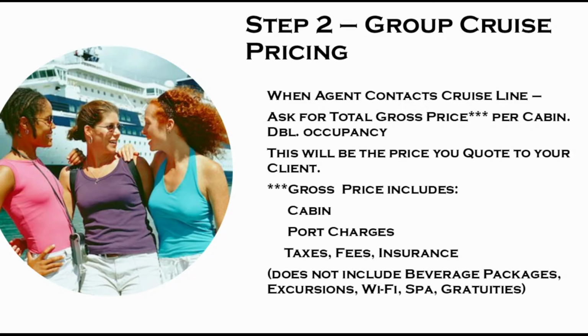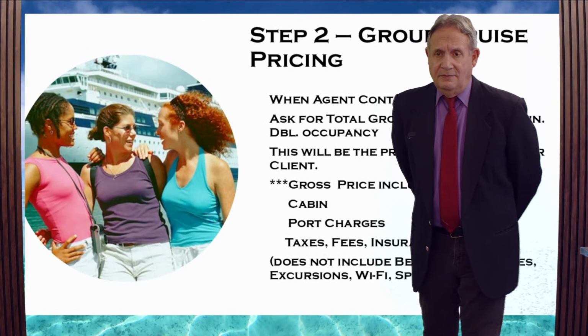Yeah. Now you can talk to your person that's contacted you regarding the group to begin with. Ask if they want you to automatically add prepaid gratuities, because one way or the other, they're going to have to be bought and paid for. Either you do it prepaid or you do it as you're leaving the ship. Right. And it's something that you really should.